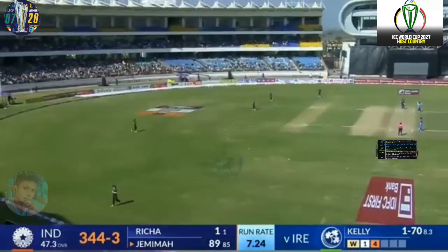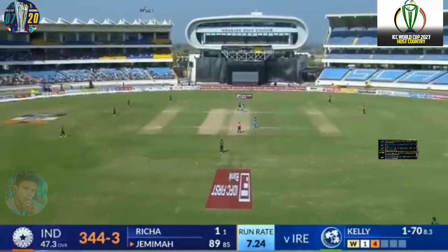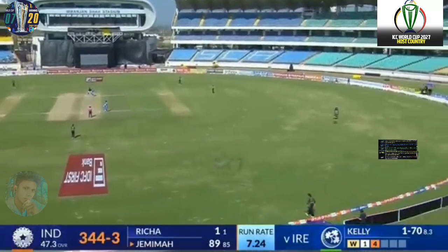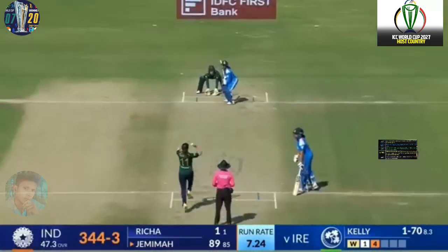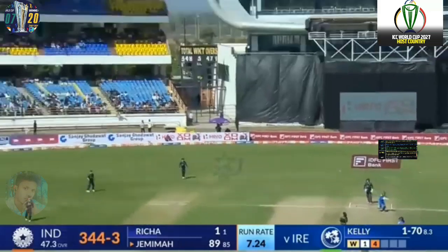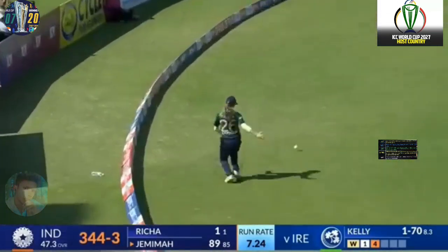And she was stumped in the last game coming down the pitch, but she's well in now, so she can expect to hit anything she comes down the pitch to, really. Will she win the race for first century of the series? 89 for her so far. Or chips it over extra cover. That's more like her.